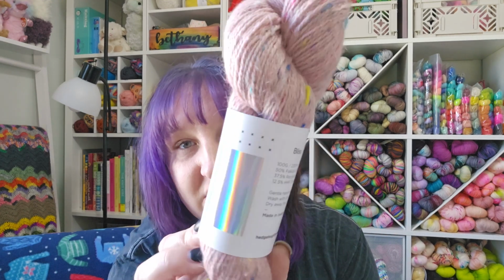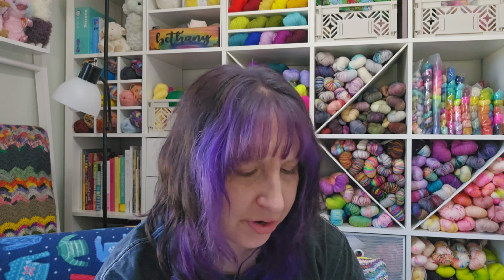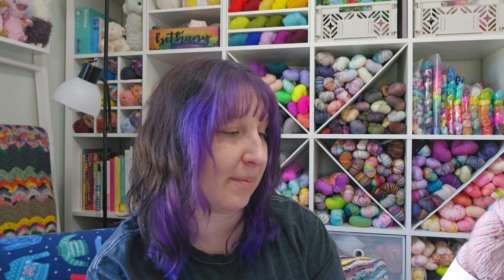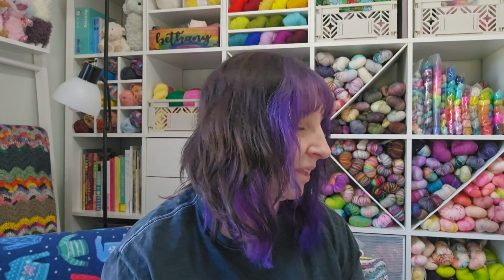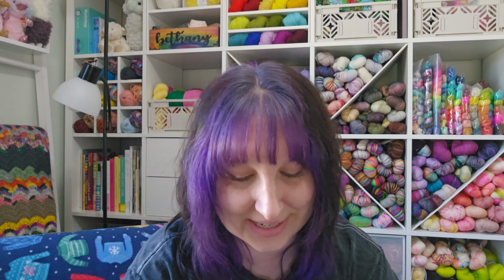And I knit it with Hedgehog Fibers Tweedy in the color Bliss. And I still have 5 skeins of this. That sweater took 4 skeins of 230 meters. Bliss is a 50% Falkland Merino wool, 37.5% recycled wool, and 12.5% thread waste. So it gives you these little bits of color that kind of shine through. I have 5 skeins of this left, and I'm not sure what I'll do with it, but it will not go to waste.